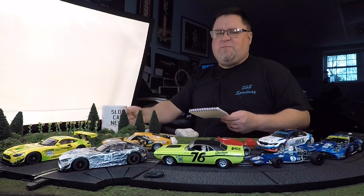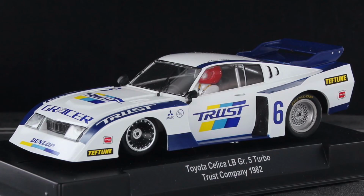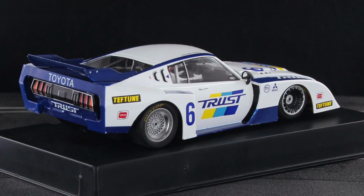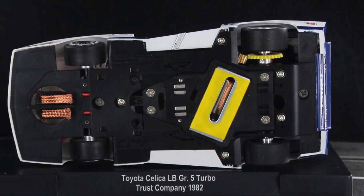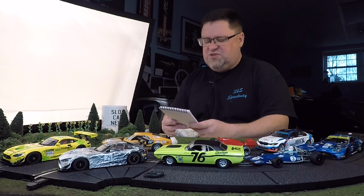A little afternoon cup of coffee here. Okay, Sideways. Lamborghini in what can best be described as screaming green and yellow. Yeah, it looks fantastic. Group 5 Celica. It gets better and better. Couple photos. These photos were shown on their Facebook page. These cars look absolutely incredible. Sideways, like everybody recently. The finish on the cars is just absolutely incredible.